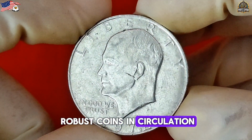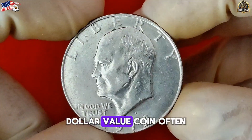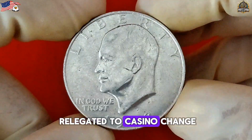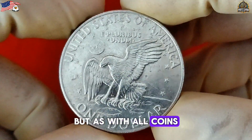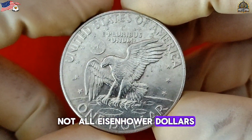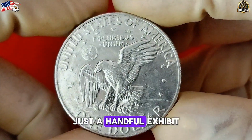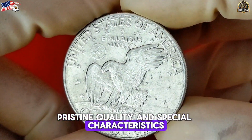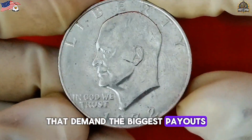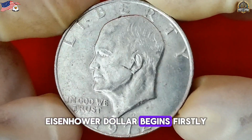In circulation, most people saw the Eisenhower dollar as simply a heavy, dollar value coin, often relegated to casino change, bankrolls, or forgotten jars. But as with all coins, not all Eisenhower dollars are created equal. In fact, among the sea of millions, just a handful exhibit the kinds of errors, pristine quality, and special characteristics that demand the biggest payouts. And that's exactly where the story of the $7,000 Eisenhower dollar begins.